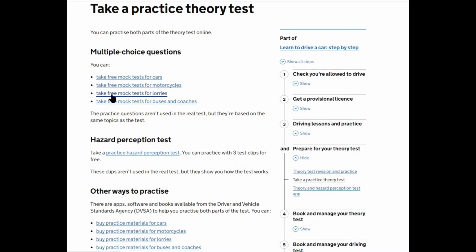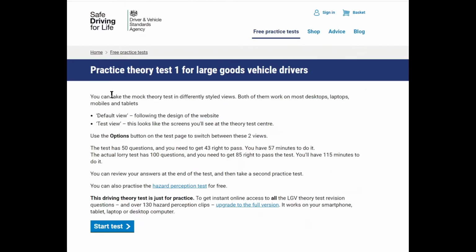Today I'm going to take a mock test intended for lorry drivers and see how I do. I've had no practice at this whatsoever. I've not done any reading for it. The test has 50 questions. We need to get 43 to pass. Let's see how we do.